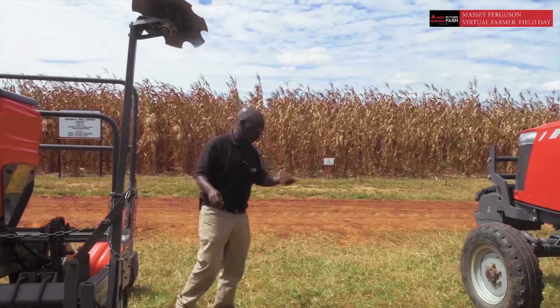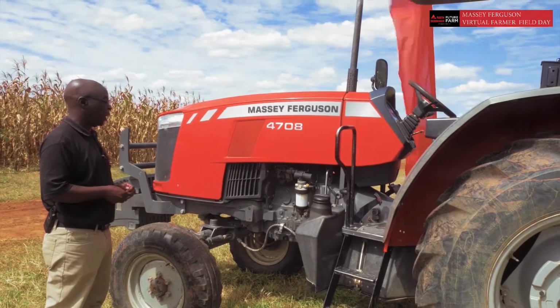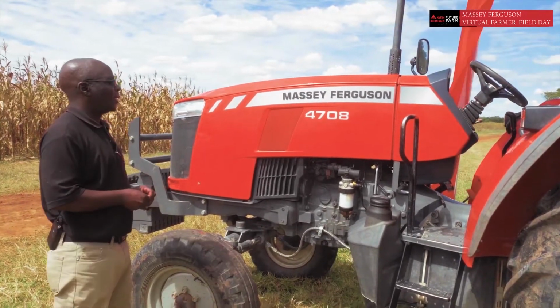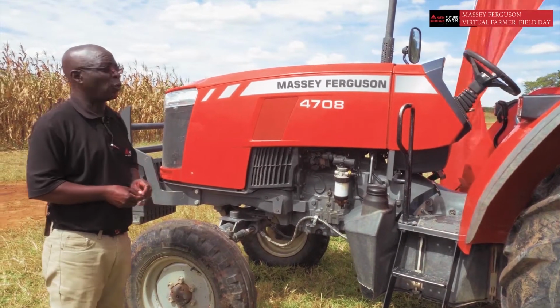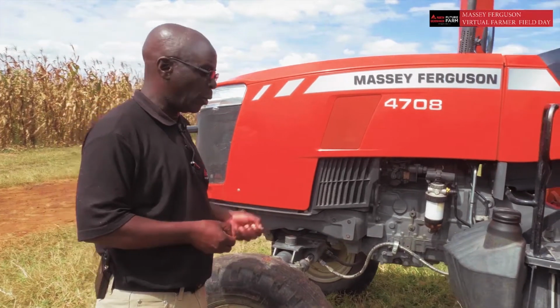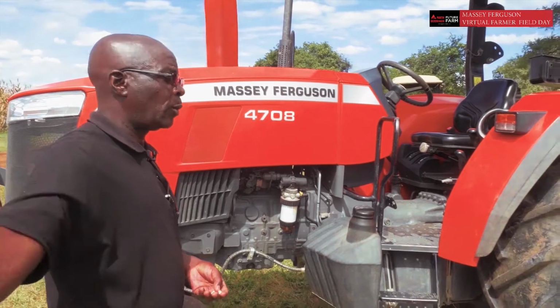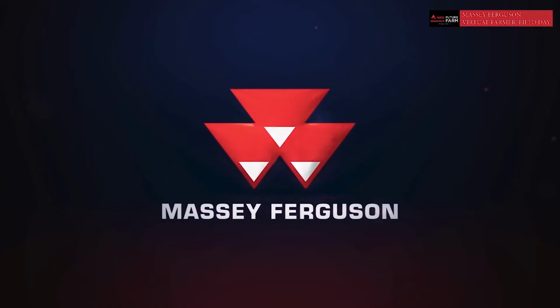From here I'm going to move to the tractor. Horsepower is 82, so it's a very strong tractor. We've tested it, tried it since 2014 when it was launched up to now. This tractor is still perfect, doing well. So this is the tractor that we use to reap and also at planting.